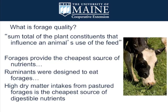I just want to talk a little bit about forage quality, because as Heather mentioned, a few parameters made a difference. But realize that these forages the cows are consuming during the grazing season are the cheapest source of nutrients. Our cows are healthier and perform better when they consume a high proportion of forages compared to concentrate. But the real important point is down here at the bottom: high dry matter intake from pasture forages. It's the cheapest source of digestible nutrients. But the key is high dry matter intake and being able to provide a consistent and adequate amount of pasture resources during the grazing season for these cows to maximize that dry matter intake. That is really what makes many of our farms in the Northeast profitable during the summer season.